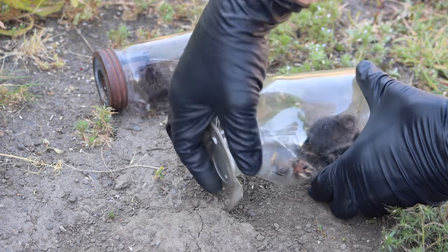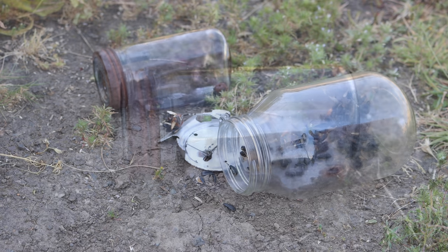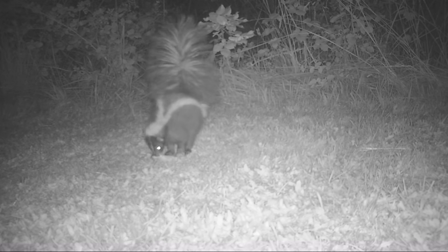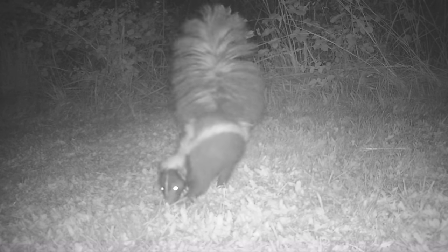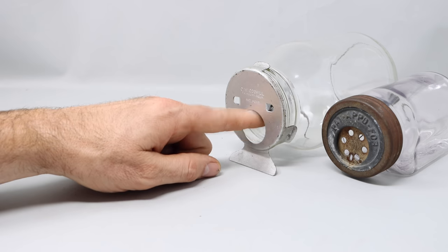Okay, I'll go ahead and unscrew the lid and let our deer mouse go. Now we can't let this guy go, being a non-native invasive species, so I'm gonna humanely dispatch it and we're gonna feed it to wild animals. So let's go set up the motion cameras and see what enjoys a mouse snack. Well, once again, a skunk enjoyed the meal provided by our antique mousetrap.